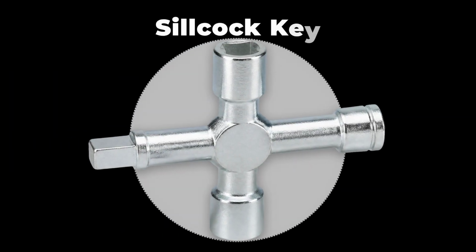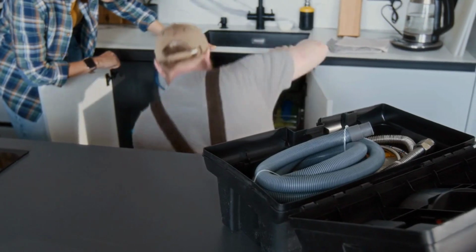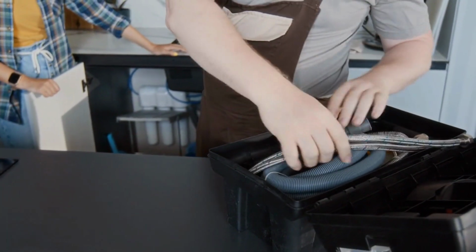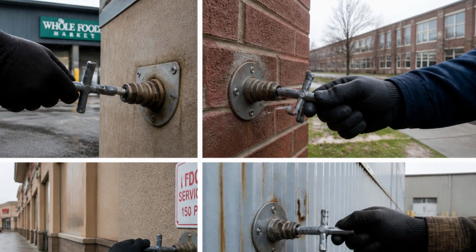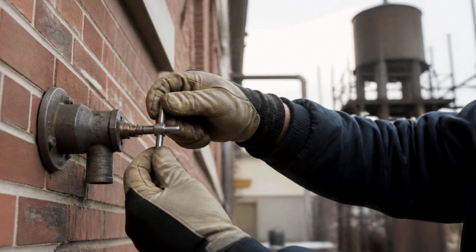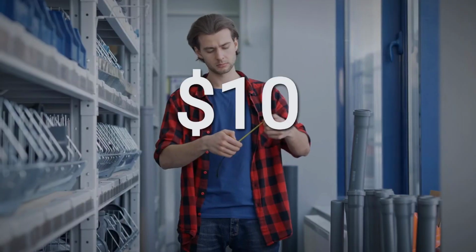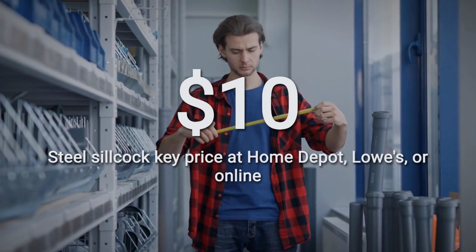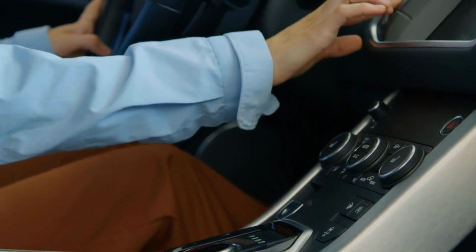The tool that operates them is called a sillcock key. It is a steel cross about the size of your palm with 4 different size sockets, one on each arm. 1/4 inch, 9/32, 5/16, and 11/32. Those 4 sizes fit nearly every valve stem in America. You slide the right socket over the bare stem, you turn it like a handle, and the spigot works exactly as if the handle were still there. It costs about $10 at Home Depot, Lowe's, or online. It weighs a few ounces and it fits in a glove box or a kit without you ever noticing it is there.